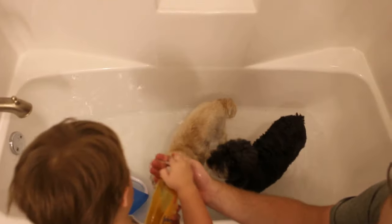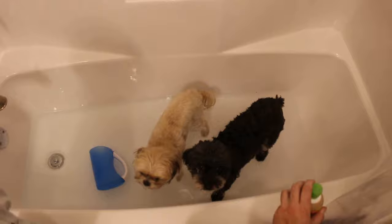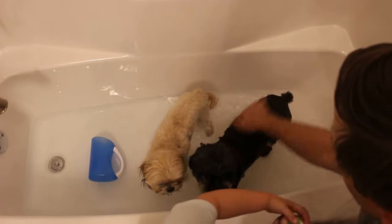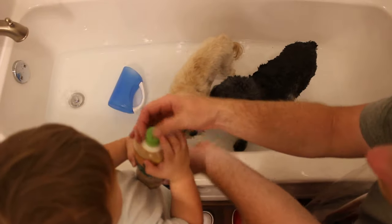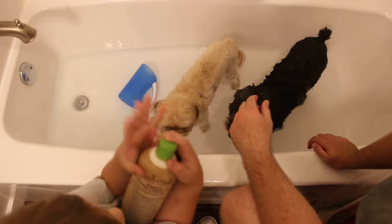So, because they smell good. Not that one. Let's not use that one. That's for you. That's Hudson's soap. This one we got the doggy soap. Okay, you can do it. Now? Here, just put a little bit in my hand. Ready? No, squeeze it in my hand. I want to put some in me. Okay.